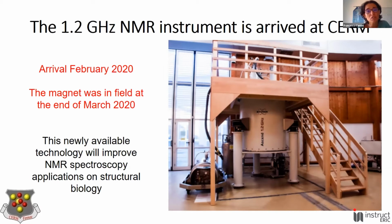Indeed, it was installed during the lockdown here in Italy. And in that period at CERM, we immediately wondered if this new generation of magnet could have a significant impact on the development of NMR spectroscopy and its application in structural biology in general, and in particular on the characterization of SARS-CoV-2 biomolecules.